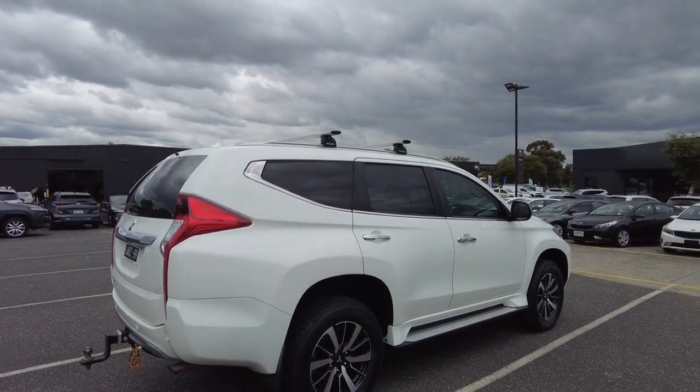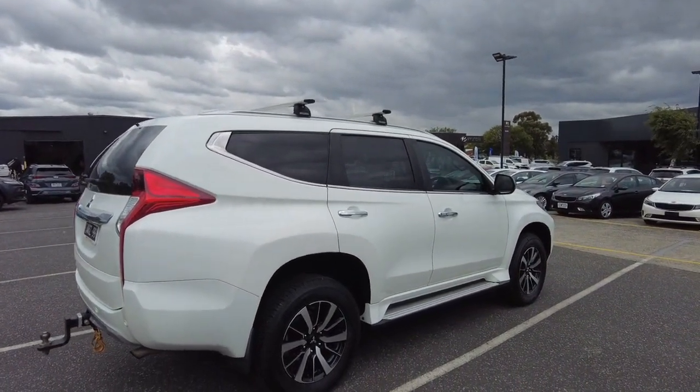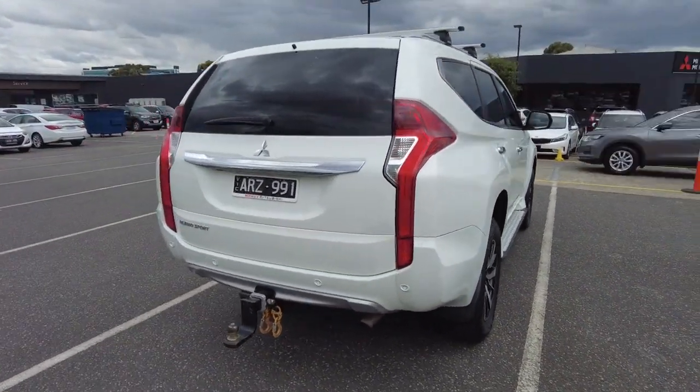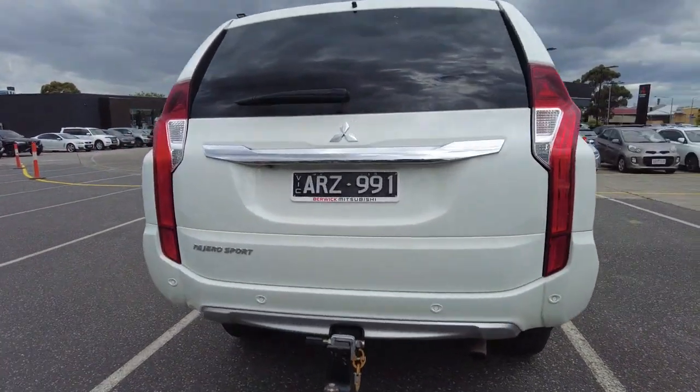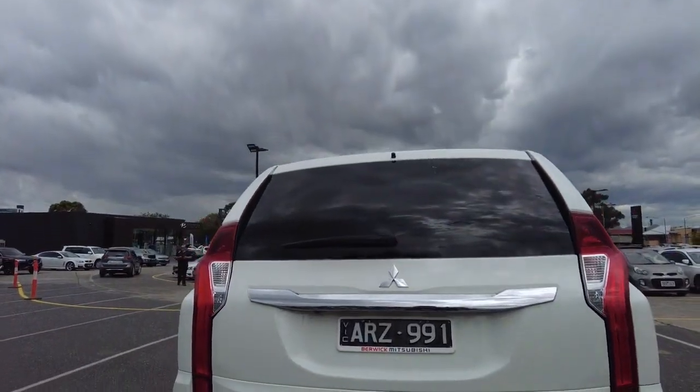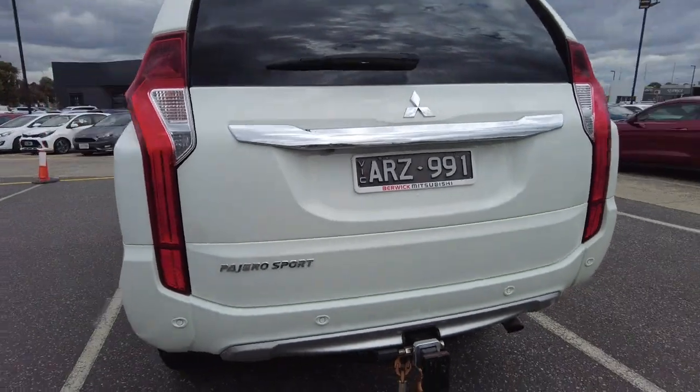So as we can see at the start, the car has roof racks for any additional storage. Coming out to the back, this car has a tow ball fitted. The spare tyre is located under the vehicle. Also features a reverse camera, reverse parking sensors.